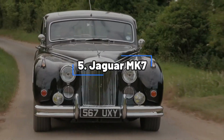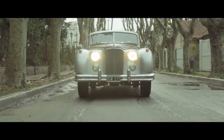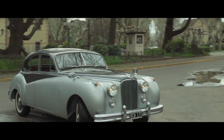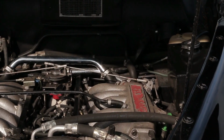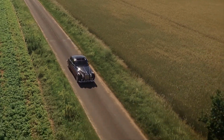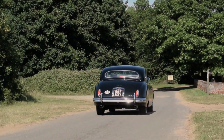5. Jaguar MK7. Jaguar made the MK7 as a cheaper luxury car option to Bentley and Rolls-Royce. It was a typical luxury car with a big, round body and lots of metal. The inside was made of wood and leather, and the engine had 160 horsepower. The MK7 was meant to be a luxury car, but Sterling Moss and Mike Hawthorne drove it in touring car races, so it had a racing history.